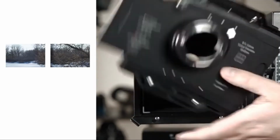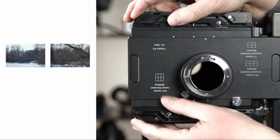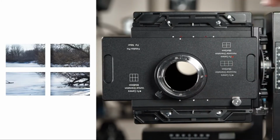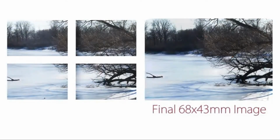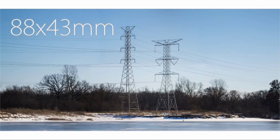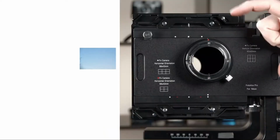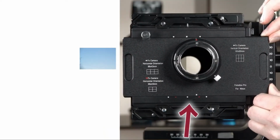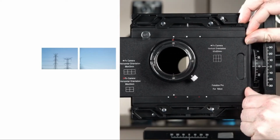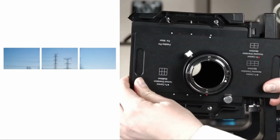Remove the entire Graph-Lock back from the 4x5 camera, flip it over and lock it back into place. Then follow the red dots and take 2 more shots. To capture an 88x43mm stitched image, make sure your camera is in landscape orientation. Follow the 3 white dots at the bottom of the adapter and take 3 shots. Then flip the Graph-Lock back and repeat.